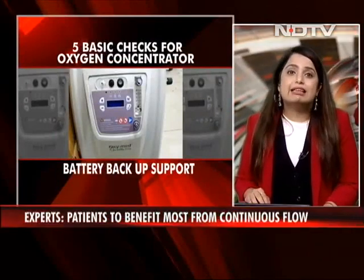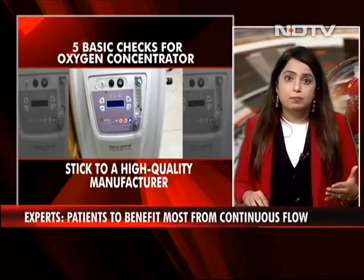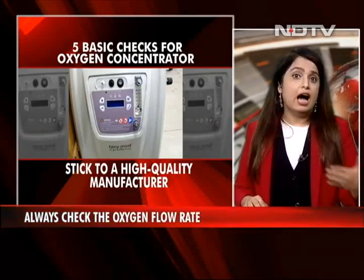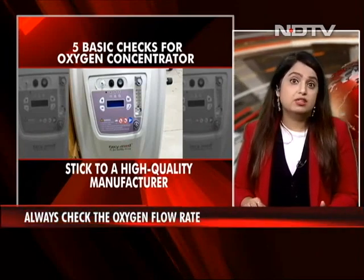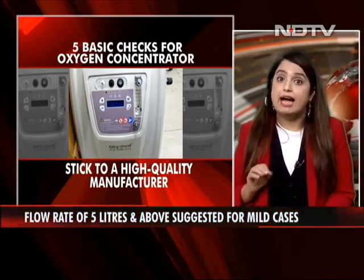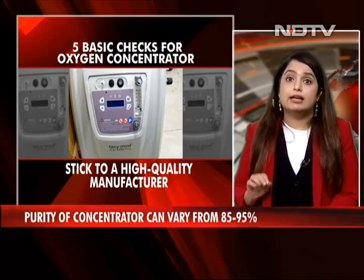And last, stick to a high quality manufacturer. Like all medical grade equipment, it is recommended to stick to a high quality manufacturer like Philips, Inogen, ASAP or Oshocorp. Oxygen concentrator prices can vary from 30,000 rupees to all the way up to 2 lakh rupees and more depending on the capacity and additional features. However, the only metric you should look at is the flow rate.